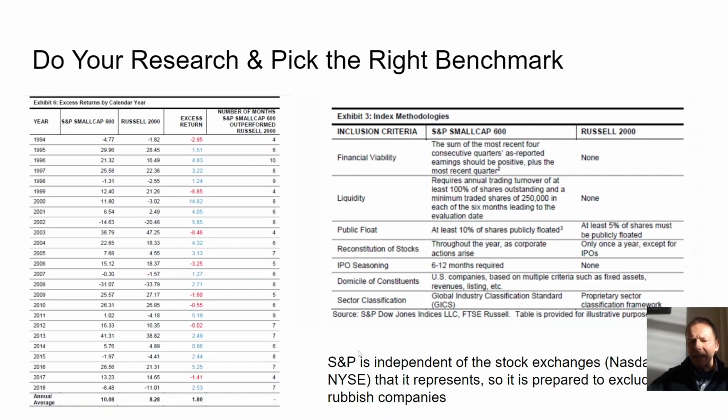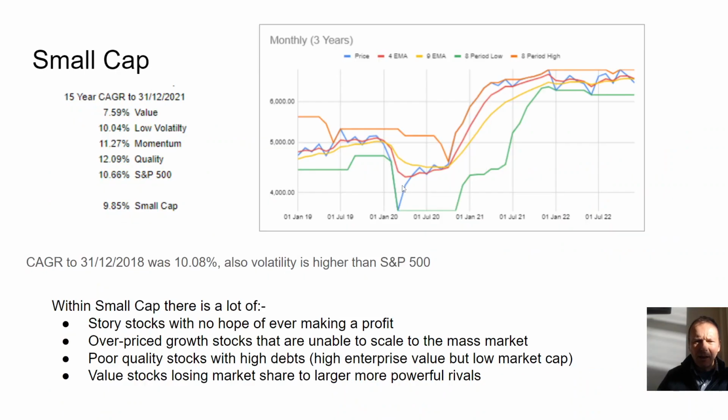The good thing about S&P is that it's independent of stock exchanges like NASDAQ and New York Stock Exchange, so it's prepared to exclude rubbish companies, whereas NASDAQ as a company, as a stock exchange and as an index provider tends to just put everything into the NASDAQ 100 regardless of profits or any sort of viability criteria. And when I look at small cap, I got a growth rate of 9.85% over 15 years. Here's some more recent data.